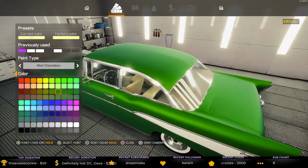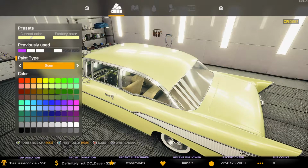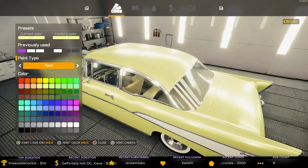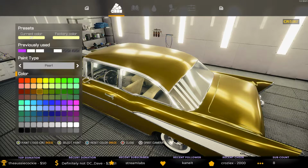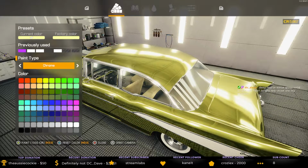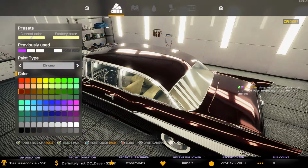I think we've done the rounds, haven't we? Okay, what do you reckon? I think red's our best option, but what type of red? I reckon, was it pearl? Was it pearl or chrome? I personally reckon that's the best.